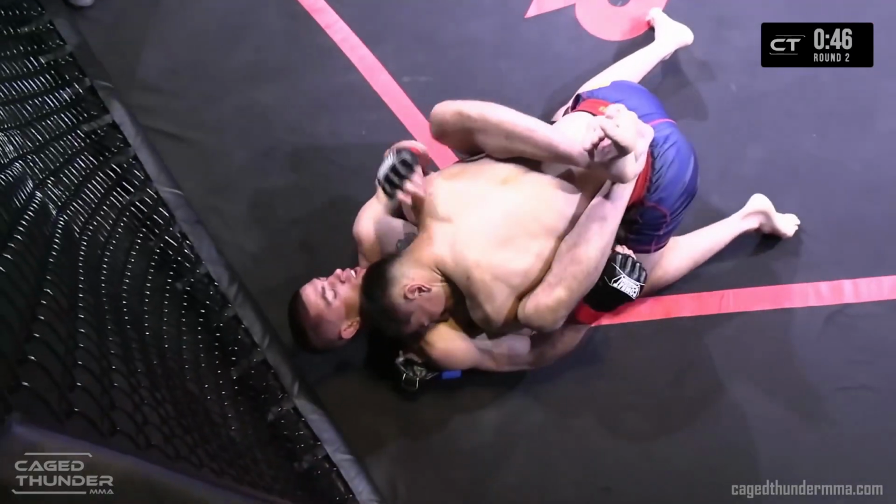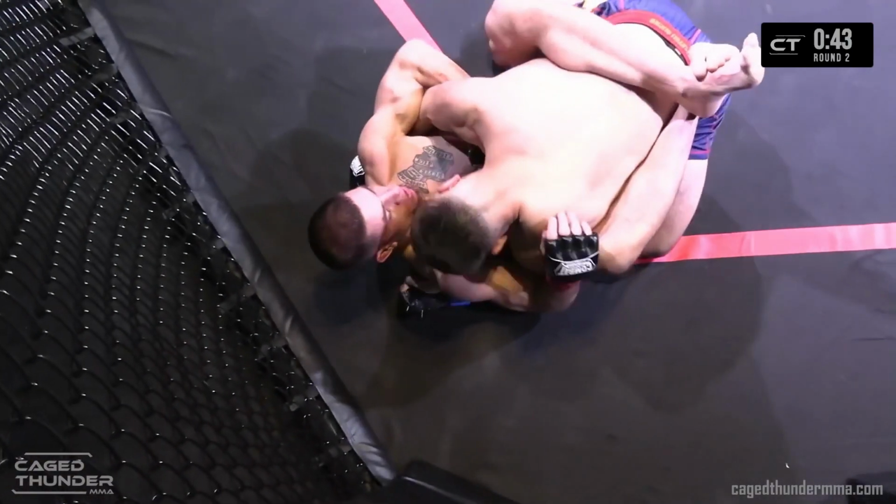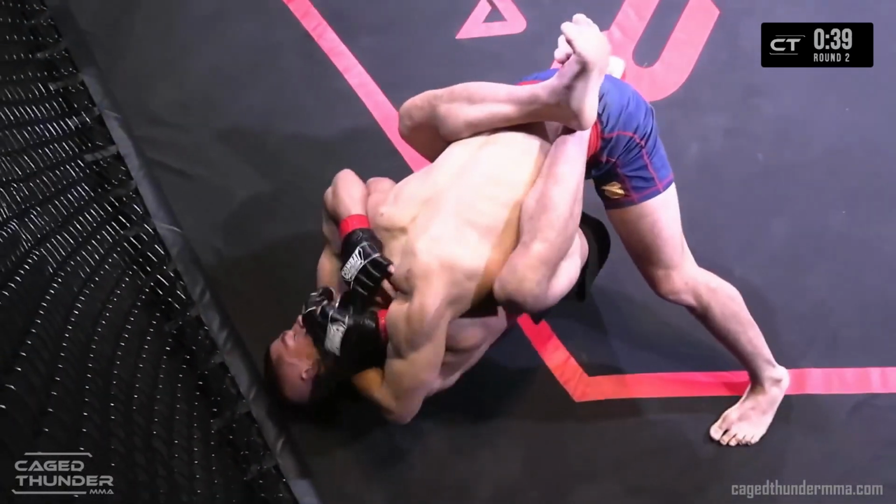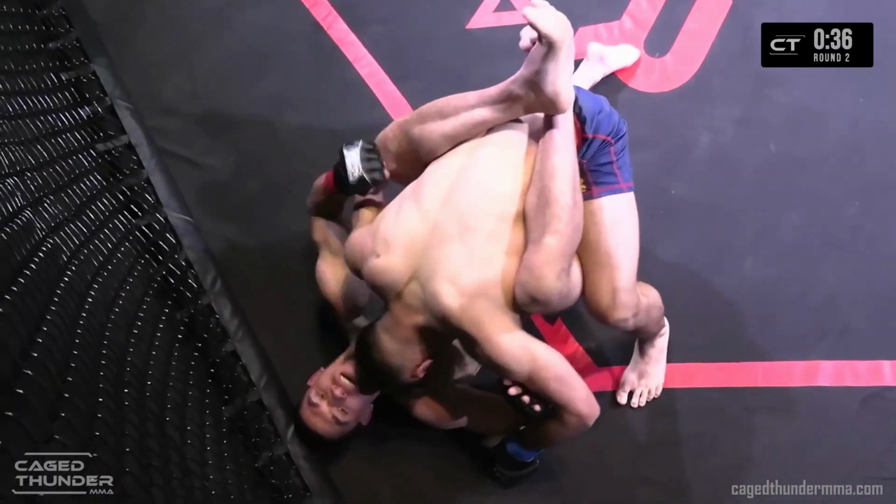Yeah, with under a minute left, that's what you got to do if you're Swindig. He did a good job exploding, got the space. He needs to capitalize on that because that's the only time that he's been able to create that space in this entire fight.